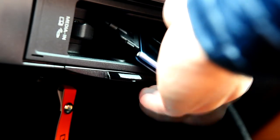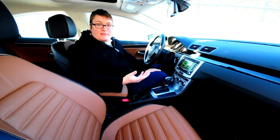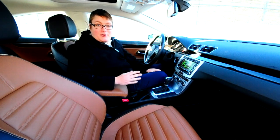It took us a really long time to find it because not only is it in the glove box, but it's in its own separate compartment in the glove box. You have to pull down this little orange tab, and then it drops down with this separate plug-in for your iPod. Now, I do say iPod because it is an iPod-only interface.